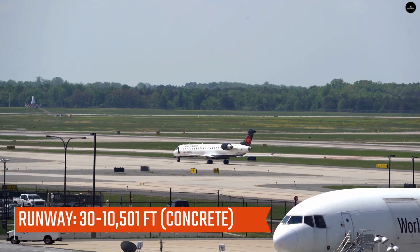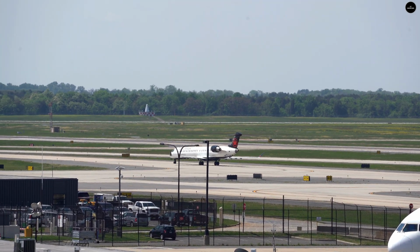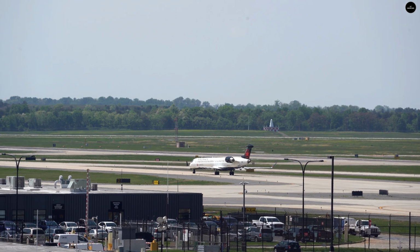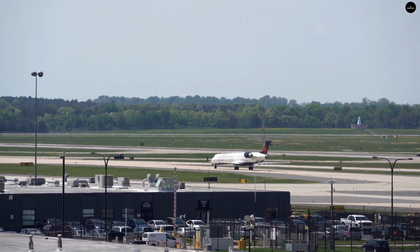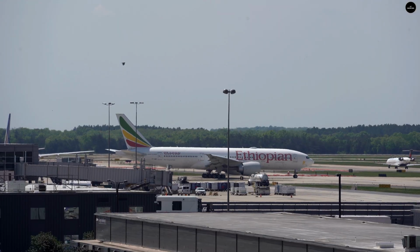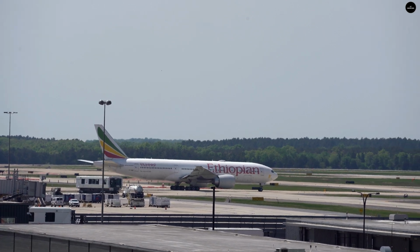Right now we have mostly Eastern arrivals on 19 left, Western arrivals on 19 center, and most of the departures on 30. I've heard a couple of departures on 19 left, but the heavies seem to be mostly going to 30. The other advantage over here is that even though there's not really a great vantage point of 30, we can still see it, and we can go to the Nikon if we need to. We got the Ethiopian 777 heading over to runway 30.